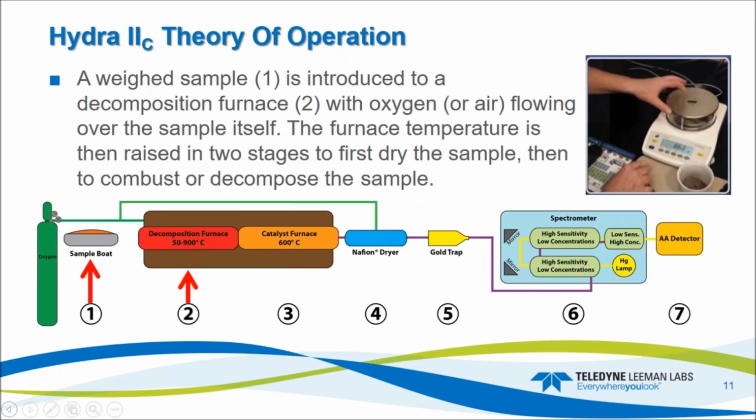So in the beginning, you weigh a sample, and then that sample is introduced into the system. You can introduce it manually, or you can use a sequence. The sequence is controlled by the auto sampler, and it'll pick up the samples and inject them into the decomposition furnace. Once they go in there, typically we have oxygen flowing, but it depends on your sample type. You can use air, but there's oxygen or air flowing over the sample, and then the furnace is going to elevate its temperature, first to dry the sample, so we bring it up to a max of some temperature. Typically it might be 300 degrees C.